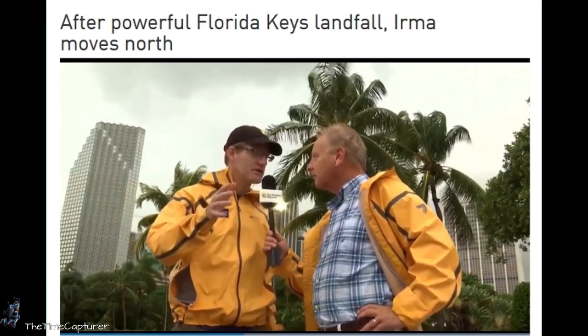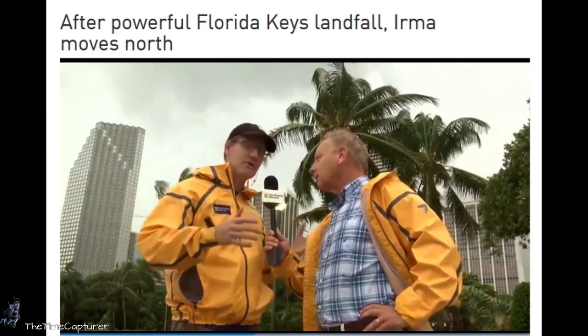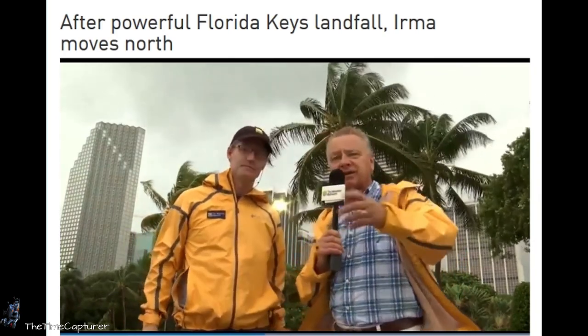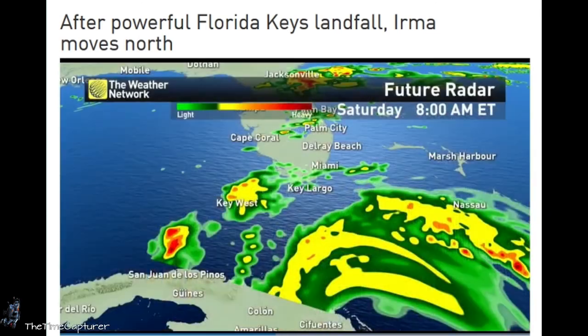It's the imported trees, the oaks, the maples that have been brought down here. Those are the ones that have very shallow root base. They're not evolved to be in this area. Down they go.